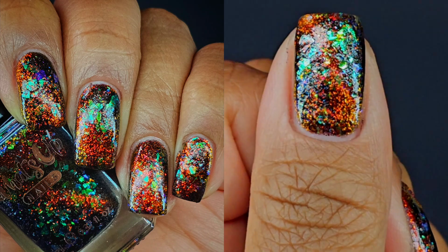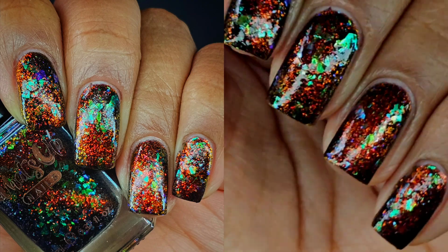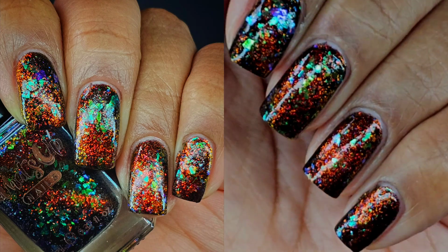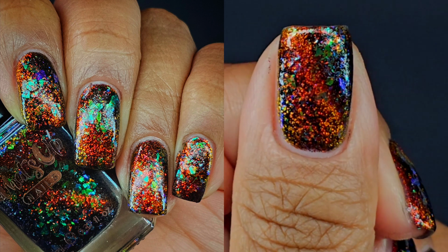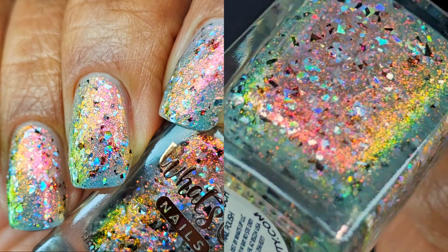Now, I did use the DRK magnetic top coat, and I still ended up with the dreaded spread. So it seemed like as it dried, it spread it for me. I wasn't sure if I was supposed to put the magnetic top coat on while it was still wet. So I was a little confused, but it was a beautiful polish.